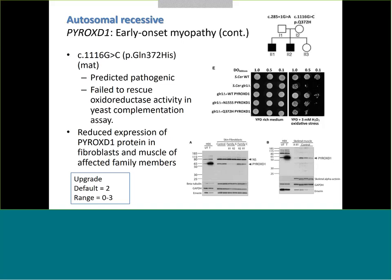But I can understand how it looks like a rescue, but unless you really know that the disease mechanism for this specific disorder has to do with this oxidoreductase and oxidative stress, I don't think you could count it towards the rescue, because that would definitely inflate your points up to like 2 to 3 if you cut that out.